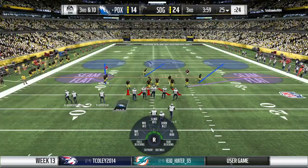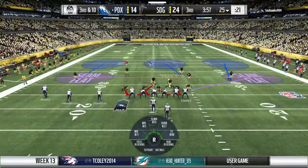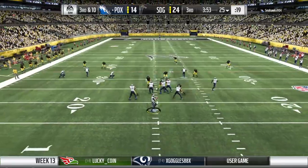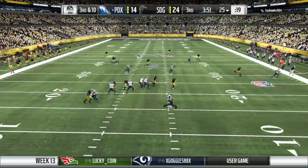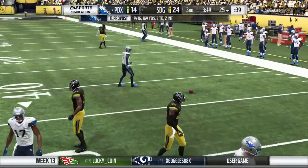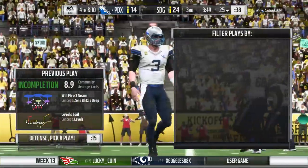Big play coming up. Here's 3rd and 10. I would expect to see some pressure here. And the blitz does come. Escaping the pressure right. And he took the contact as he was throwing it. And the ball drops incomplete.